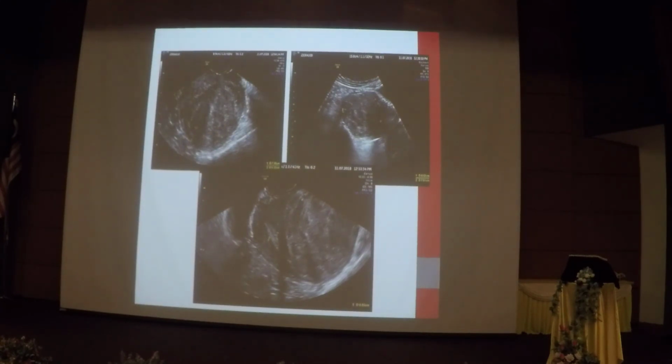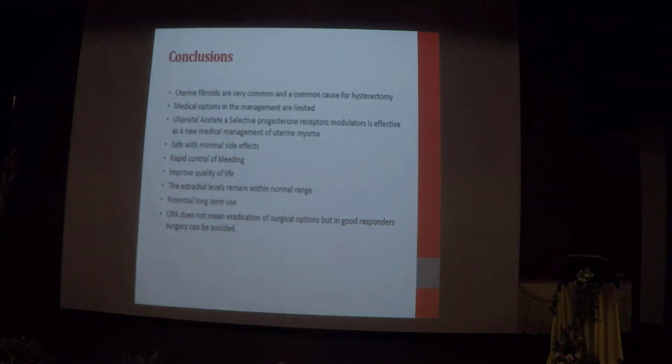So in conclusion, I think now we have more effective medical options in terms of managing uterine myomas. We know that there are women out there who do not want any surgical option. It's not that we put off the surgical option because there are poor responders, or because there are large myomas that need surgery. Now we have a more effective medical alternative, and ulipristal acetate has been shown to be safe and effective in rapidly controlling bleeding, reducing side effects, improving the quality of life, and not needing add-back therapy.